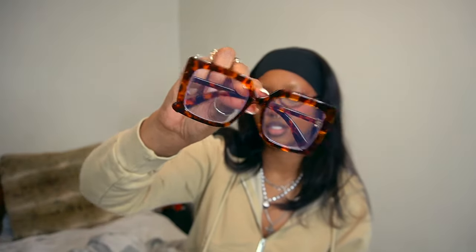This square is just to die for. But currently I've been loving these small ones. I ordered this 5-pack on Amazon. These are prescription glasses. I didn't realize they were prescription when I bought them. Rectangle frame glasses like this.